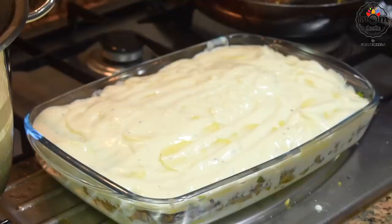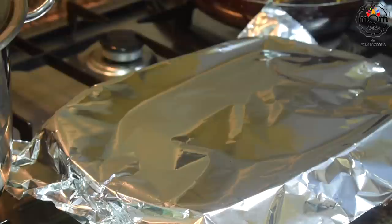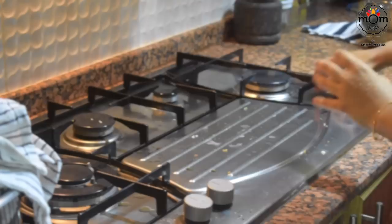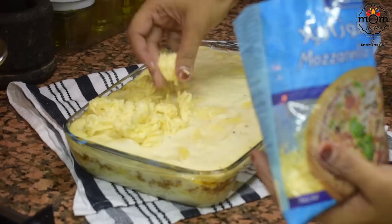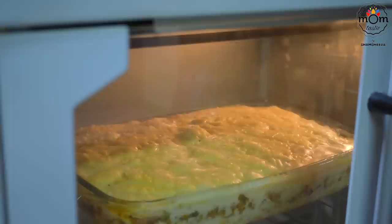Cover it with aluminium foil. Place in a preheated oven at 180 degrees Celsius for 1 hour, that's 60 minutes. After an hour of baking, do not turn off the oven. Remove the foil from the top and spread mozzarella or cheddar cheese on top. Now again bake it for another 20 to 30 minutes or until the top side turns a nice golden brown color.